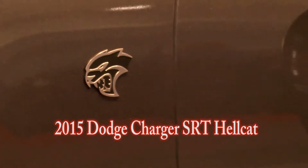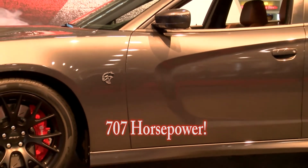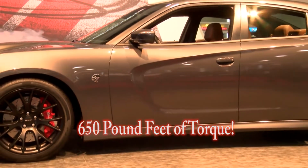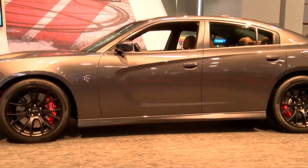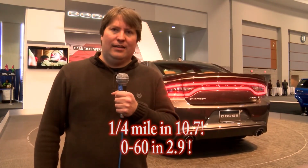All right, now we're at my favorite vehicle of the show, the Dodge Charger Hellcat. This thing is just obnoxious. 707 horsepower, 600 pounds of torque, 204 miles per hour top speed, quarter mile in less than 12 seconds. As a matter of fact, with drag radials, you can get it in the 10s.